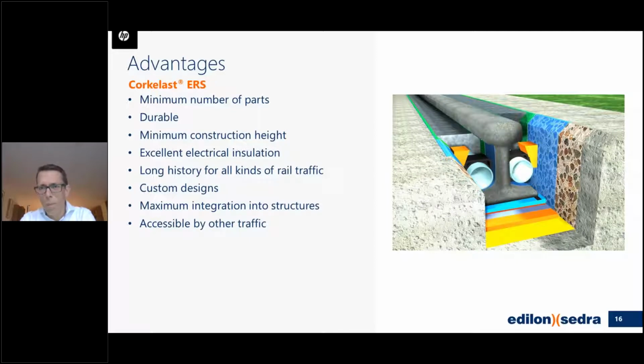A few advantages: a minimum number of parts, the rail, the Corkelast material, some filler elements, and a resilient strip, which makes it durable. The system itself is not much higher than the rail, which makes it very suitable for integration in structures with a height restriction. At the same time, the Corkelast material, a polyurethane, so a synthetic material, is very electrically insulating. That means the stray currents, or the currents that go through the rail because of the power system that is necessary for the propulsion of the rail vehicles, do not leave the rail, and that is a very good property of embedded rail. Moreover, there are no mechanical fixations of steel that connect the rail to any concrete or steel element outside the rail structure.